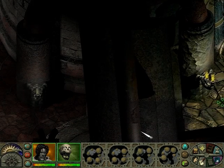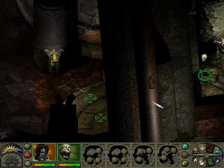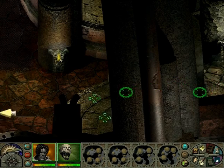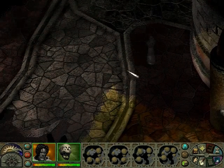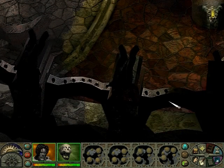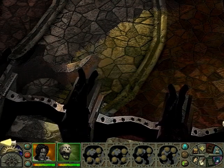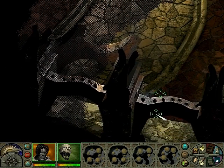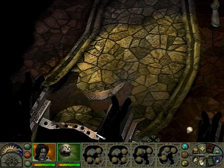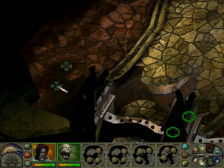Done. We need to conceal ourselves. So maybe if we kill the named character, I'm not sure if we can. Snap the neck of a guard. Guards are supposed to be... Yeah, I don't know. The guard. Or something. Alright. Done.